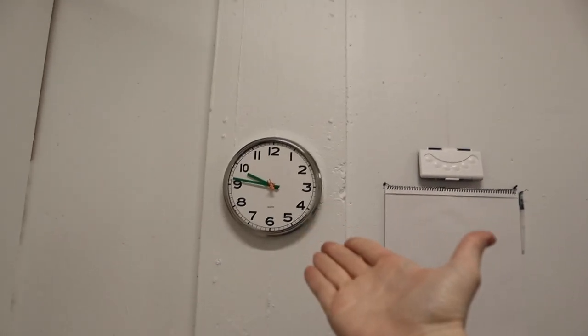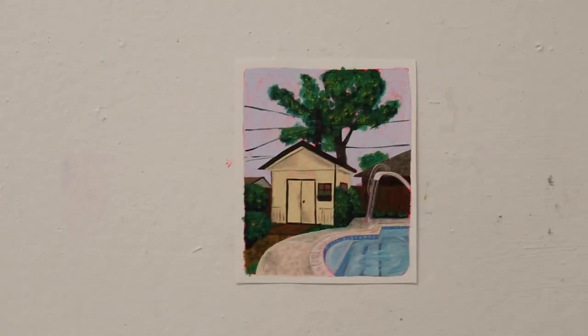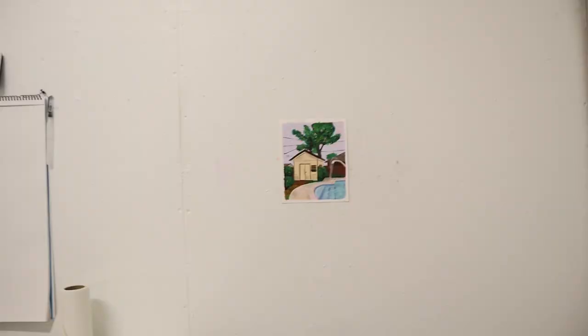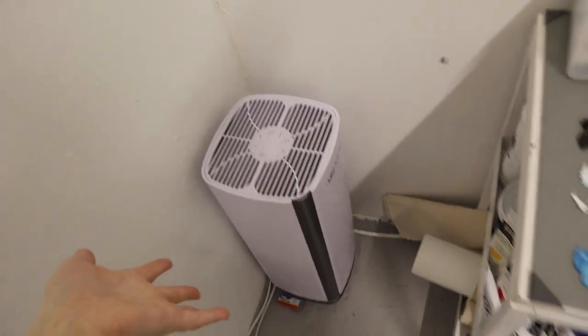Moving on to this wall, clock. Very important. Always have to make sure I'm on time to classes. This is a podium that I stole from outside. This is a painting I did last video. I haven't taken it down. Then I have an air purifier. I use this whenever I oil paint.